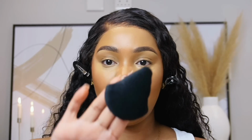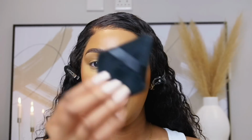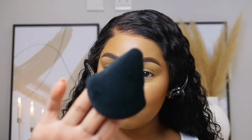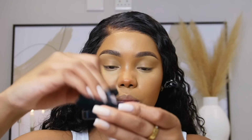So I'm gonna take my powder puff. I recently became a powder puff girly. I got this from Shein. I used to use my beauty blender, but I started using powder puff and I was like, why didn't I start this earlier? So I first go in with my clean powder puff and I set the creases. Then I go in with my powder puff. Blow until there's no more excess and it's like this, right?